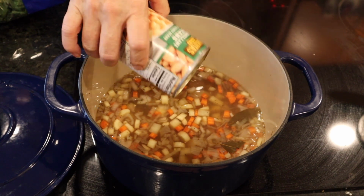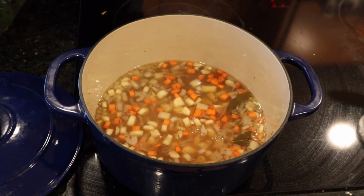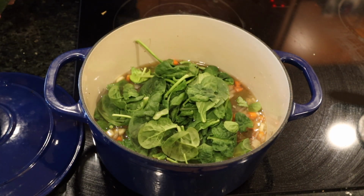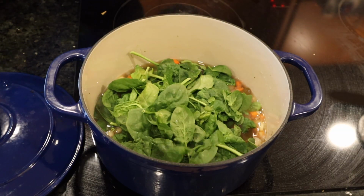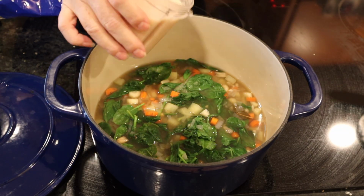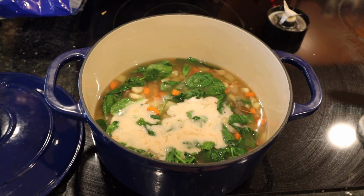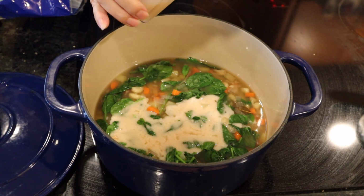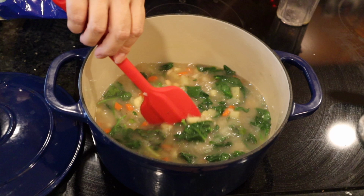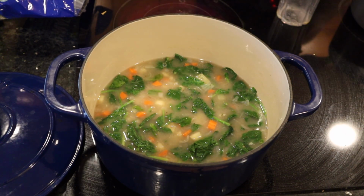So we're going to add in the rest of our can of beans. And we're going to wilt some spinach in here. And we all know the spinach just disappears. We're going to add in our pureed beans. Just a little bit of water here just to clean out the container. We don't want to waste any of it. There we go. Nice, healthy, delicious soup for our lunches this week. Got our chocolate quinoa porridge for our breakfast.